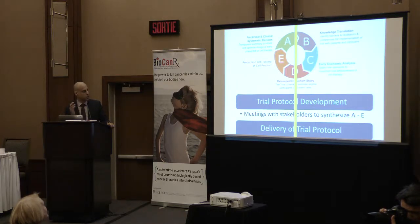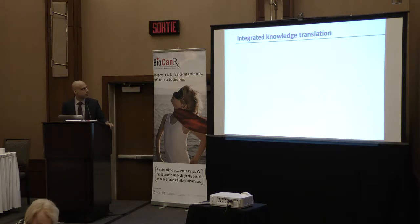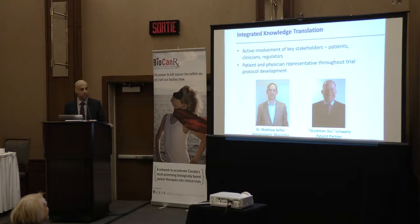And what's very important is this yellow line here, which represents our, well, it was an arrow, but the arrow's cut off here at the bottom, but it's integrated knowledge translation, which is really engaging our stakeholders throughout the entire process. So again, we've already talked about this a little bit, but just to reiterate what IKT, or Integrated Knowledge Translation, actually is, it's taking our stakeholders, our potential knowledge users, and having them get engaged in the entire research process. So this is true collaboration, and again, our stakeholders that we've identified are patients and physicians, and we're asking them to help us shape the entire research process. So again, this is over the next year and a half to 2 years, and this is doing all our homework again to develop this trial protocol to make it as safe and as effective, and also to address patient concerns as well, obviously.